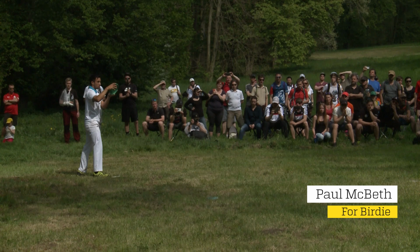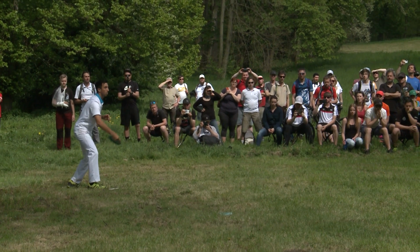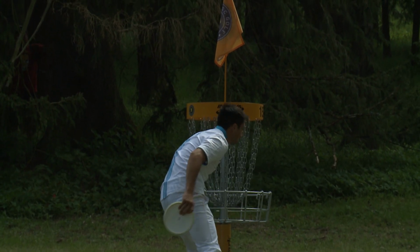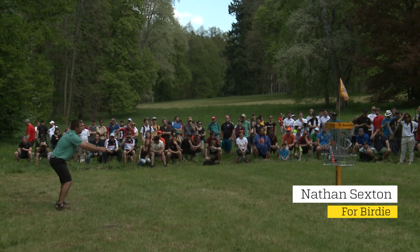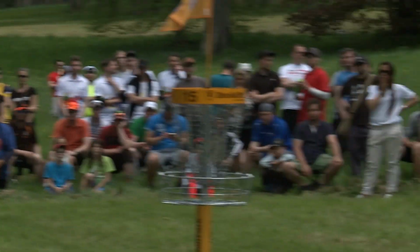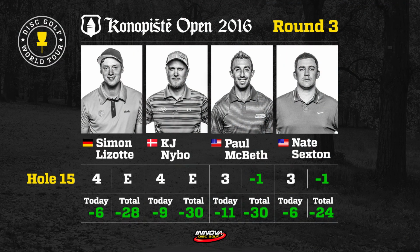And bailing out both Simon and Paul. KJ missing that crucial birdie putt for the lead, as Paul's going to tie him. Between these top three guys at their level, and Sexton too even, it's as much about punishing mistakes as it is playing against the course. You play against these same guys week in and week out. You gotta know how their game plays, where their strengths are, where their weaknesses are, and when to attack it.